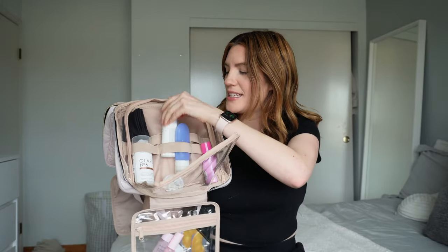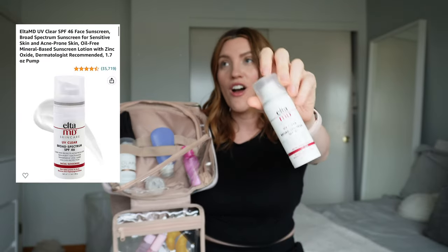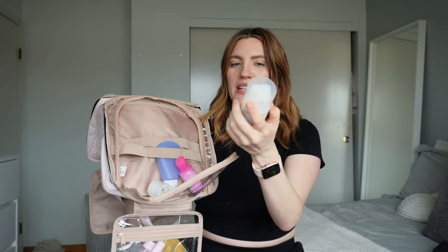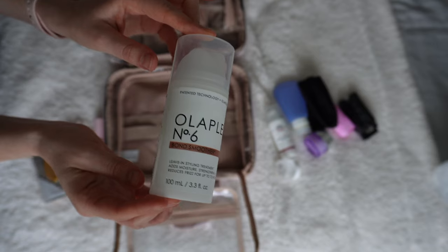Next on my list is my sunscreen. I think I mentioned it in my previous travel video, the Elta MD from Amazon. Love, been in love, will forever be in love with this. And so yeah. Next, I have this Olaplex number 6. It's a leave-in style treatment cream. I love using this on my hair after I've styled my hair or a little bit after the shower. My hair's a little damp. Works great with my hair frizzies and everything.